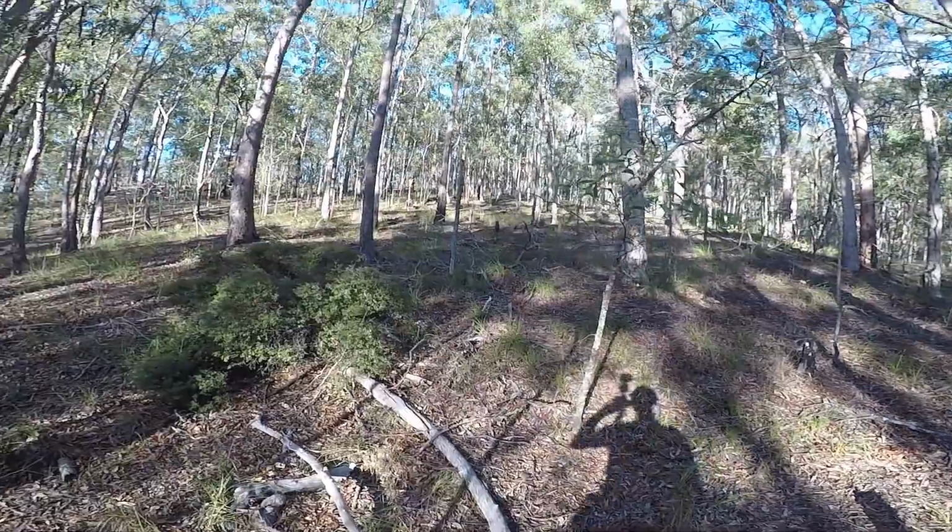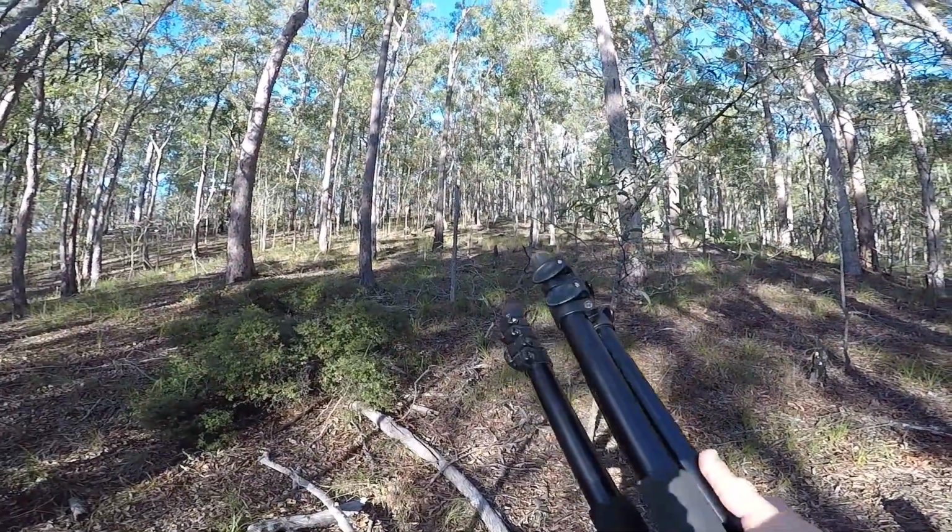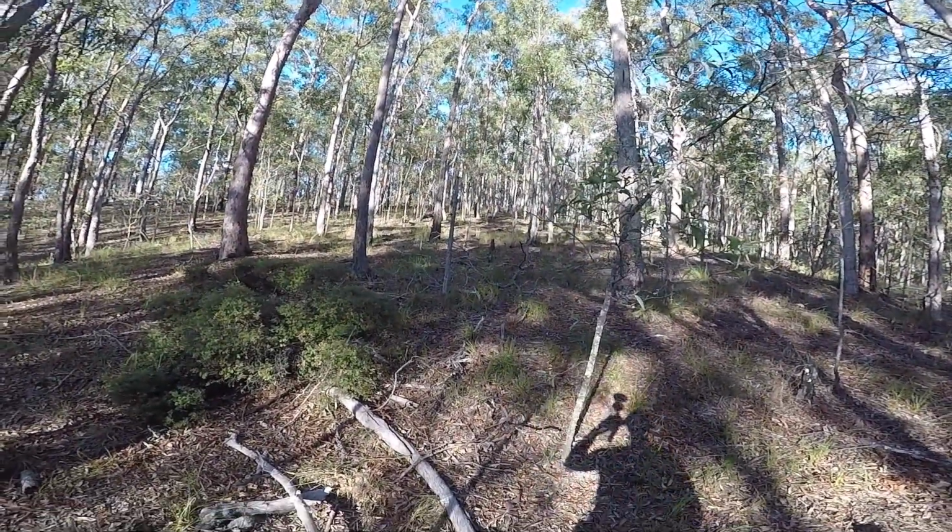Whoa, so big bird's just taken off. It's in the tree over there.